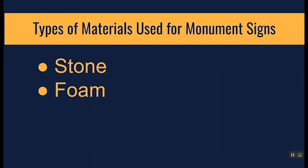The other type of foam that we use is what we call high density urethane, or HDU. HDU is a panel that you route either the company's name or the subdivision name out of, and you paint it, and then that HDU panel fits onto or into the monument sign that you've built out of stone or foam. And also aluminum.